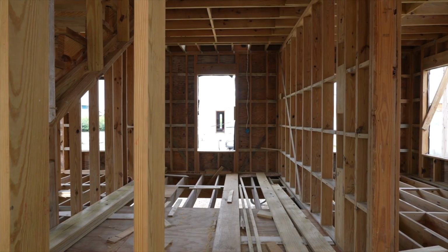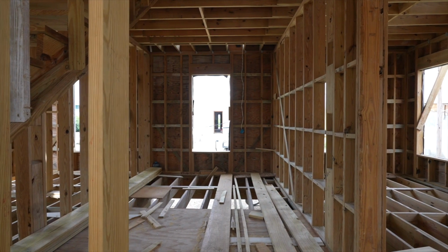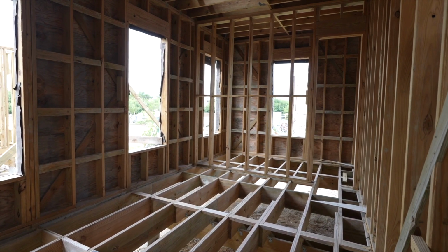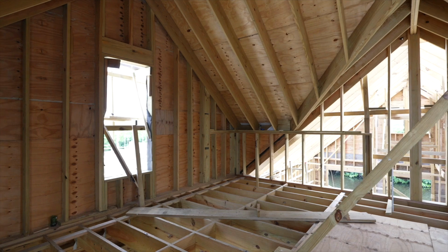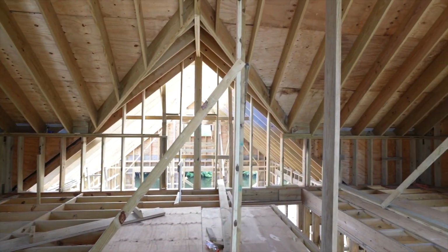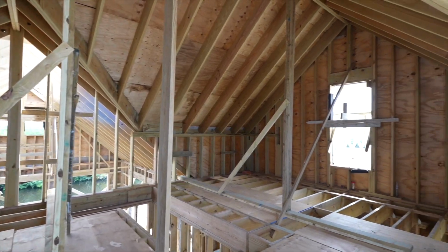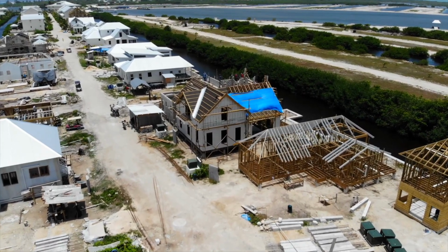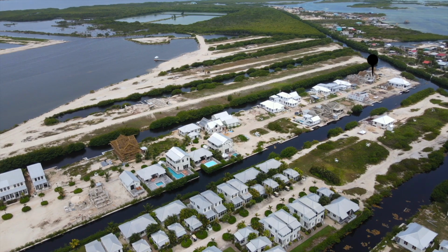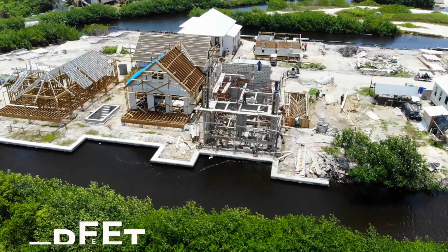But love those Crofters, and definitely check the plans out on those because they're super, super nice, and it's a great addition to a property. Moving down the street here, you can see the progress on this modified outrigger home. This is a great build if you're looking for something a little more substantial, if you're moving out full time and you have a bigger group or a bigger family.